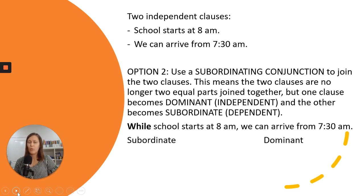Here we go. While school starts at 8 a.m. Now you're left thinking, while what? While school starts at 8 a.m. and, right? So that tells you that that sentence on its own is not an independent sentence. It's not an independent clause. It's going to depend on another part of the sentence to help it make sense, which means that it's the dependent or the subordinate clause.